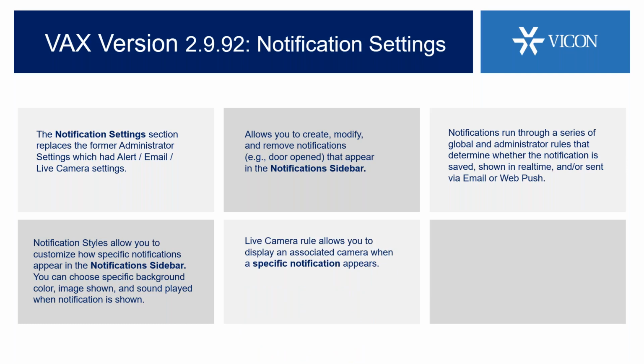Live camera rule. So with VAX, we have an integration, a video integration with, of course, our Video Valeris and Viconnect software. So we can associate any cameras from VMS to doors. And with the live camera rule, you can now specify what notification needs to appear before the camera pops up.